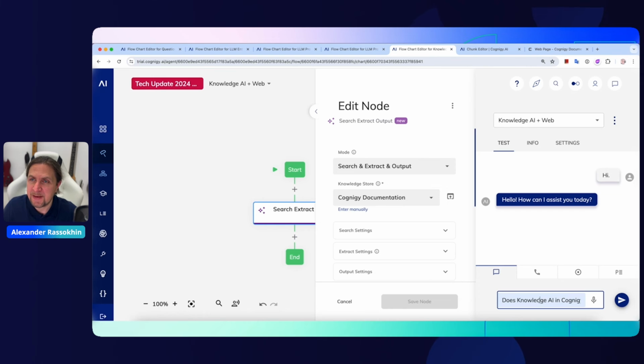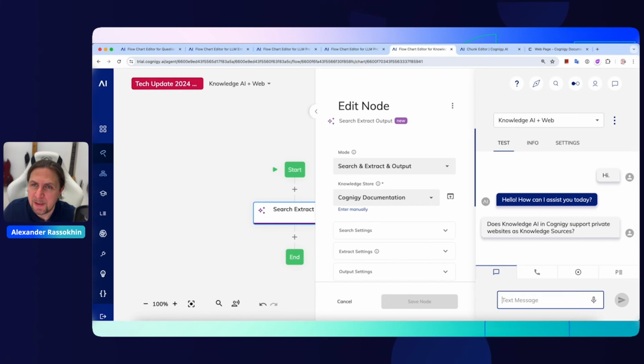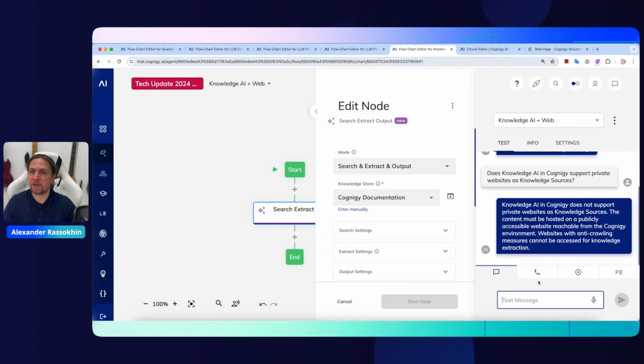And let's ask the same question. Does Knowledge AI in Cognigy support private websites as knowledge sources? And we can see that now the answer is correct. Cognigy Knowledge AI does not support private websites as knowledge sources.